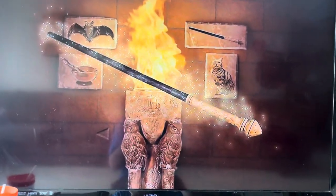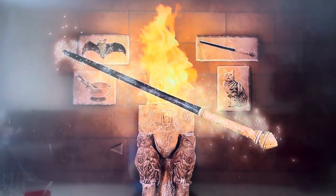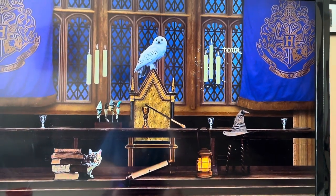You can't be coming in here without a wand. Yeah. Back to Ollivander's with you. Can't actually access the classrooms until you get a wand from Ollivander's at Diagon Alley. So, we'll go to Diagon Alley in a minute, but first, we'll go into this tour thing, which is kind of like a 360-degree tour.